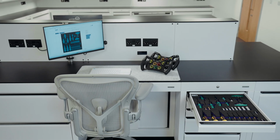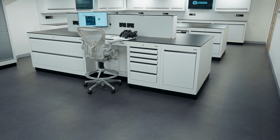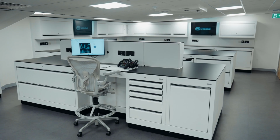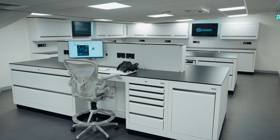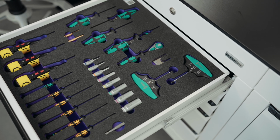I can't say that we were particularly surprised by anything because from the start, CoPlan have laid out what they were capable of doing and then have delivered on every aspect of that, from the initial discussions through to the final product. Everything has been as promised.